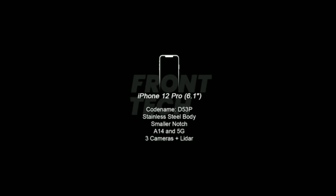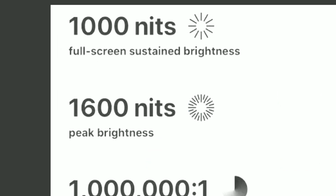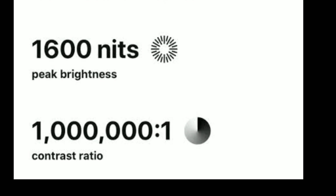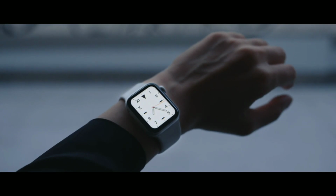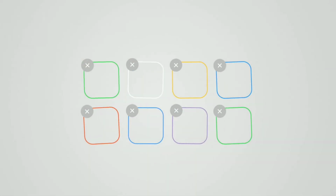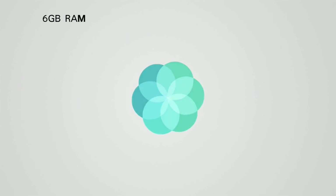It is also rumored that Apple is linking XDR compatibility to the Pro models. XDR means Extreme Dynamic Range, and its performance on a monitor is specified by Apple as 1000 nits of full screen brightness and 1600 nits of peak brightness. This model will come with 120Hz ProMotion, but this will come without LTPO technology. Means it could be limited to non-native resolutions or risk being a big battery drain. It is rumored to have 6GB of RAM and storage space is expected up to 512GB.